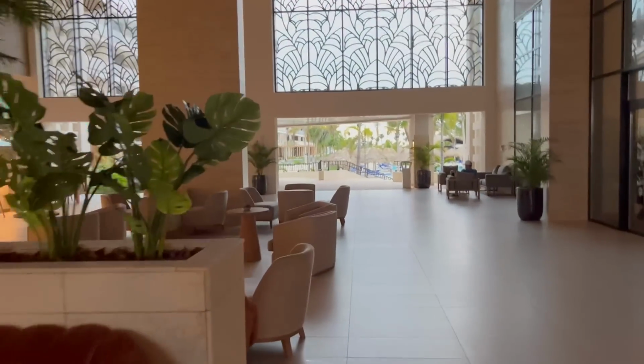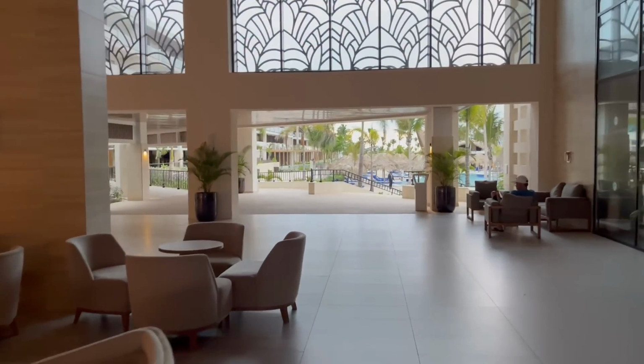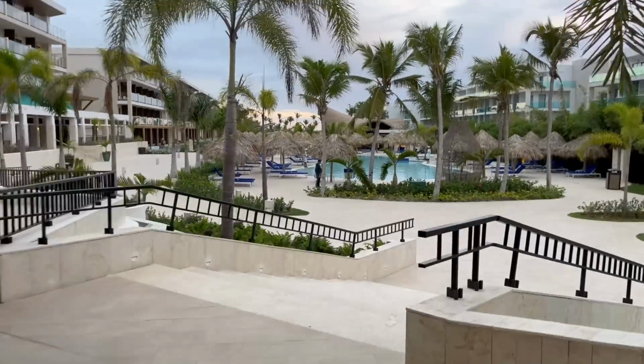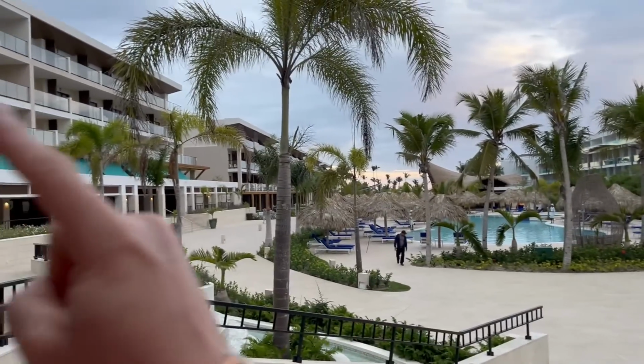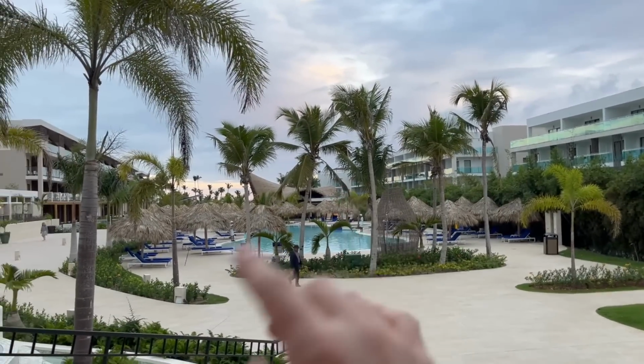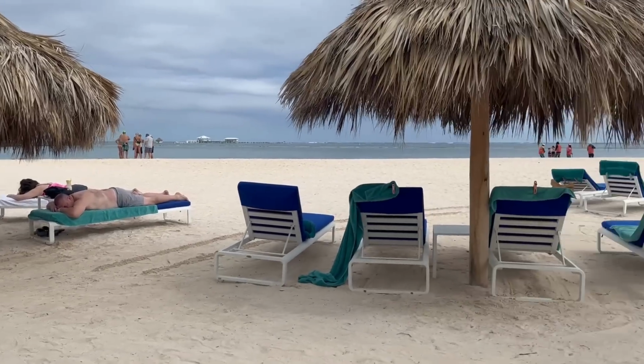You come straight down through this lobby and you will see almost the entire layout of the resort. Basically, you have a bunch of buildings here. I think there's about 4 and a bunch of buildings there. And this goes straight down to the beach, which is right at the end of the line here.